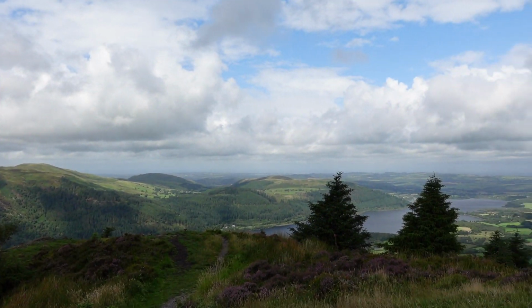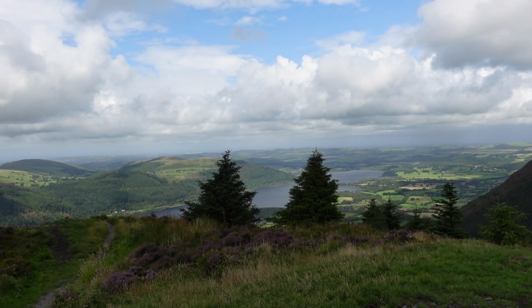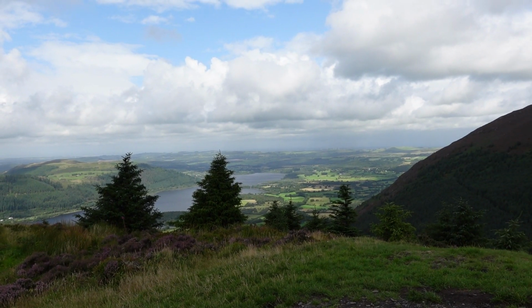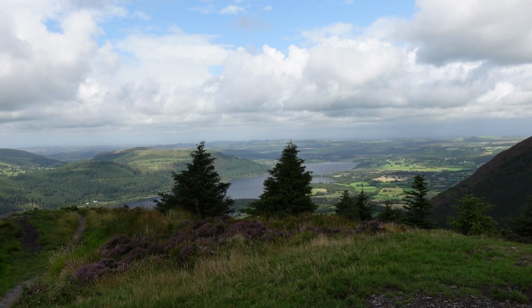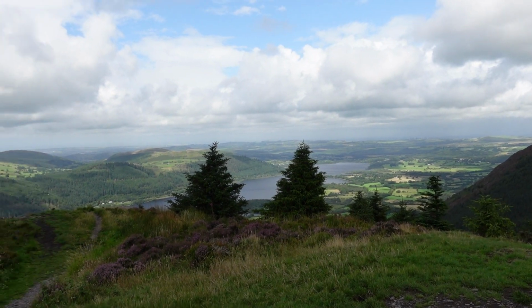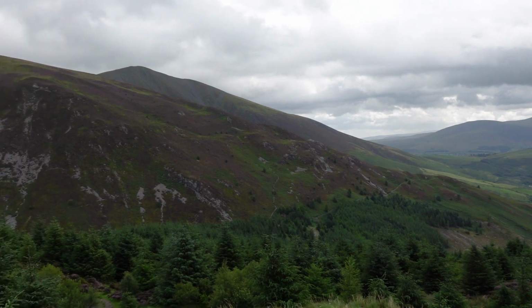Towards Bassenthwaite. And the coast, you can normally see the Scottish Southern Uplands, but it's just very hazy. But I'll take this today with the forecast.